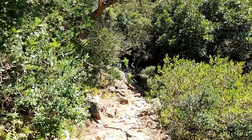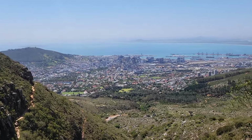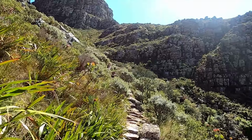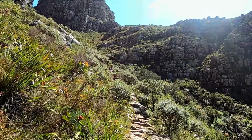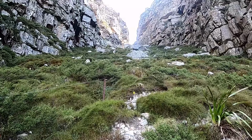Now the weather this day was very hot, so by the time I reached the halfway point, my clothes were drenched in sweat. However, the higher I climbed, the more beautiful the views of the city got. The sights you see while on the trail are definitely worth the hike. Now the last part of the trail is when it really got challenging. The steep rocky steps seemed to never end, and my leg muscles were on fire.